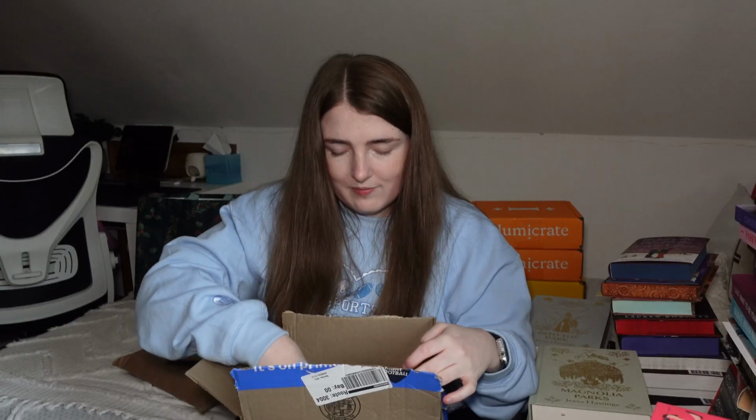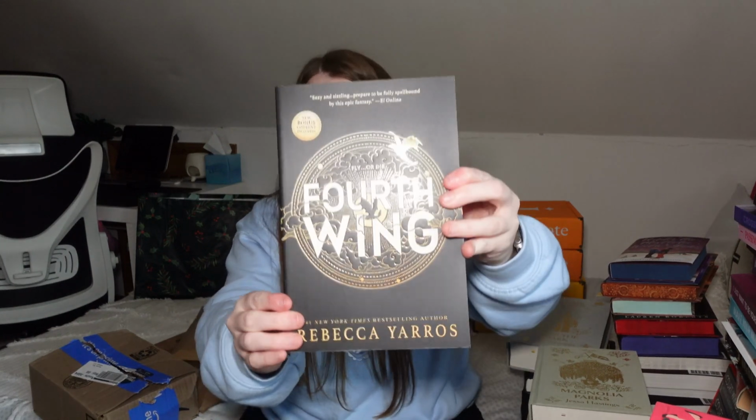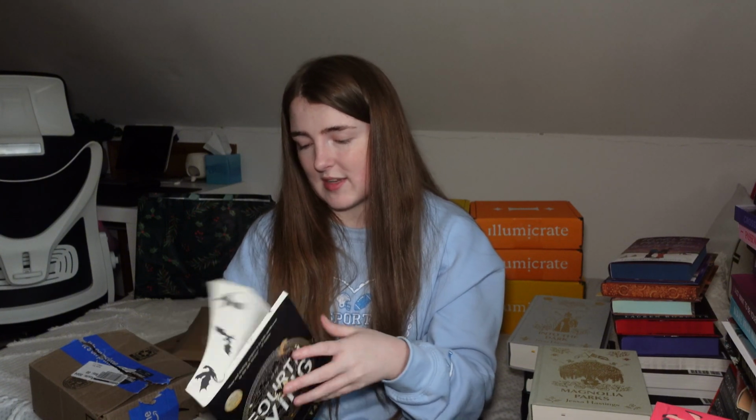So this one here is very exciting because this got delivered from Amazon US, and if you can't tell from the back, this is the US paperback edition of Fourth Wing, and it has these cool dragon-like sprayed edges. It's got new bonus chapters. I don't know if the UK ones have these bonus chapters in, but Fourth Wing is probably my favourite fantasy series ever, so I like to collect editions of it, so I had to get my hands on this one when I saw it, especially because of the dragons on the sprayed edges.